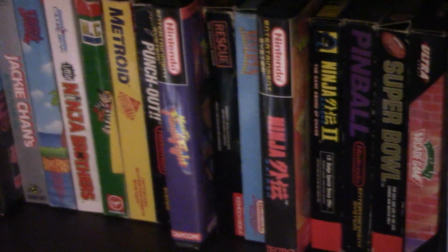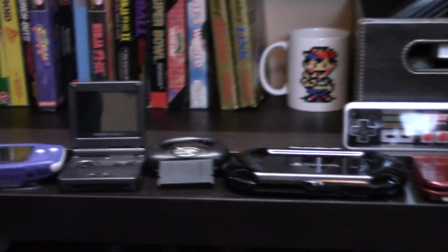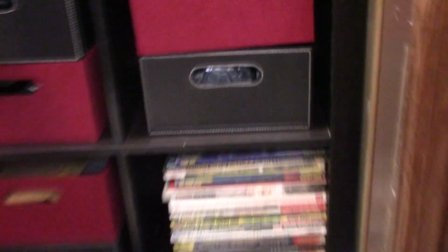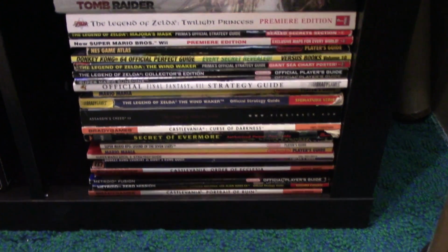Down below here is my boxed NES games. Don't have as many of those as I would like, of course. I'd love to have everything in a box if possible. A lot of times that's not even feasible anymore. Bins for storage: controllers, extra cords, repair items, and stuff like that. That's one stack of my strategy guides and things like that.